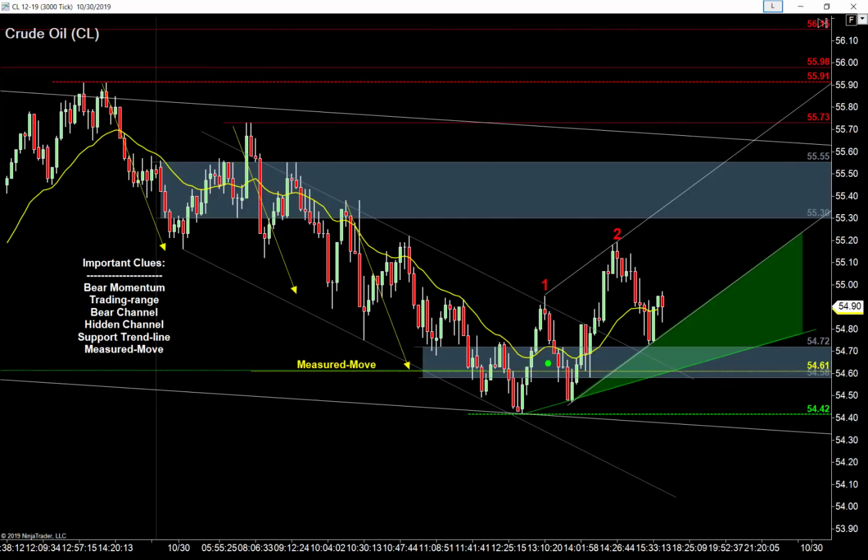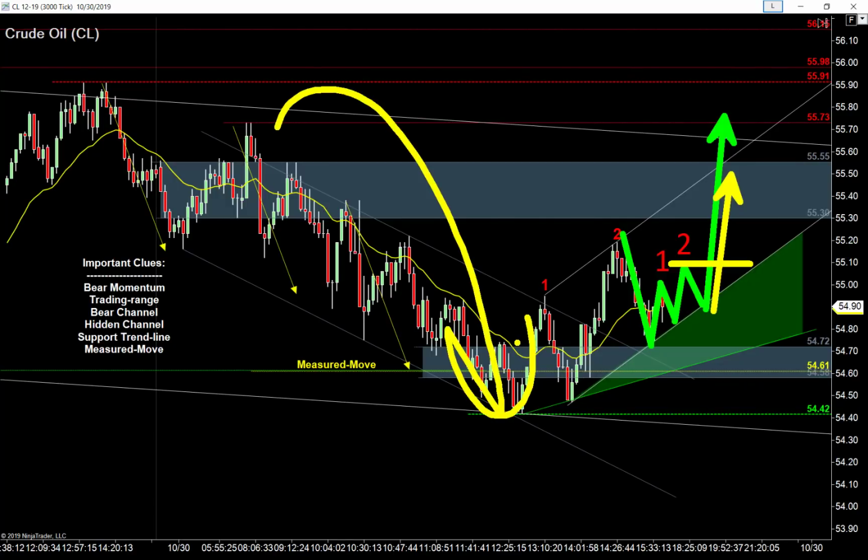The first one is going to be a nested 2-try failure coming off the low of this channel. We've already got the bears trying once, trying twice. At this point now, I'm going to look for those short-term sellers to try to sell once and try to sell twice. Then I know where their stops are, and I'm buying into those stops. This will be a simple failure pattern, but because we're so bearish, I'm going to make it a nested failure.